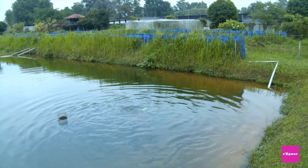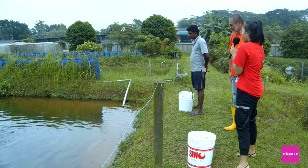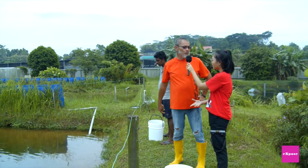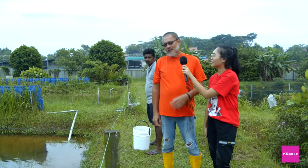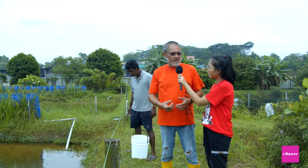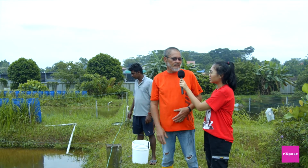Okay lah. So these are 6 months old. How big do they get? They can grow up to about 2 kilos. I think so far they have good stocks at more than 2 kilos, 2 kilo plus. That will take years, and it also depends on the fish. Certain fishes are genetically better than the others, so they'll grow bigger than the others.